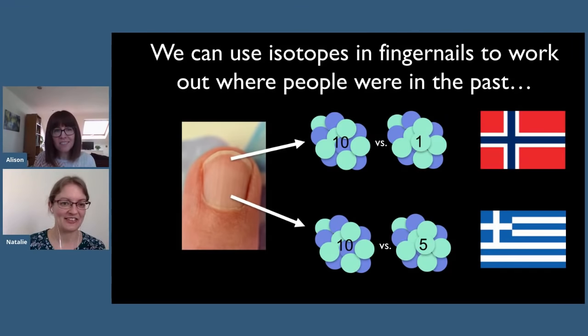So in this example on the screen here, if we look at a fingernail, the bit that's closest to your finger, that's the newest material. So this might reflect things I was eating maybe last week or the week before, whereas the end of my nail is the older bit, and that's the stuff that I was maybe eating a month ago or maybe 2 months ago, depending on how quickly my nails grow. And so if I was to take samples from the different bits of my nail and look at those ratios, so look at the amount of heavy and light carbon, I'd be able to work out where the food I was eating had come from and get some idea of where I'd been.